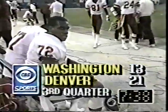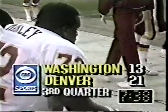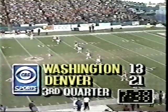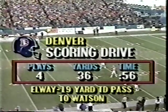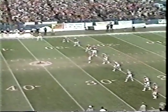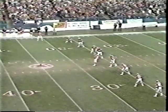7:38 now left in the third quarter. Things happening very quickly, and Denver up now by 8 points. 21-13, the Denver scoring drive after the interception. 36 yards, 56 seconds is all it took. Elway to Watson, made it 21-13. Carlos signals that he is ready to kick it off.